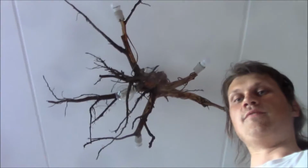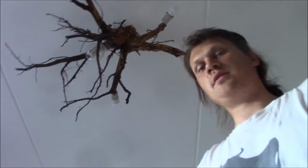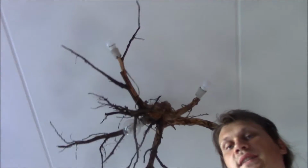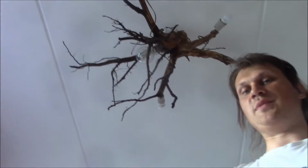I'll add to the stump lamps I made. Here's one more stump that I dug out from the forest when I found it walking out there gathering inspiration, but here's the second of my stump lamps I made into my ceiling.